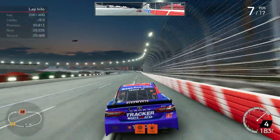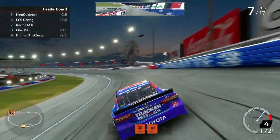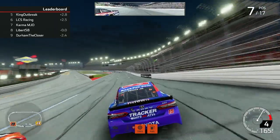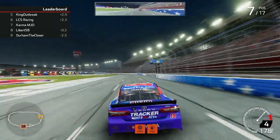But Libert's got some tires, and I'm trying to hold him off here, and he full sends into 3 and 4, but it's not able to stick it. But he's getting a run off turn 4, and it's a drag race, but he gets a little loose, and I'm going to be able to bring it home 7th for this race.